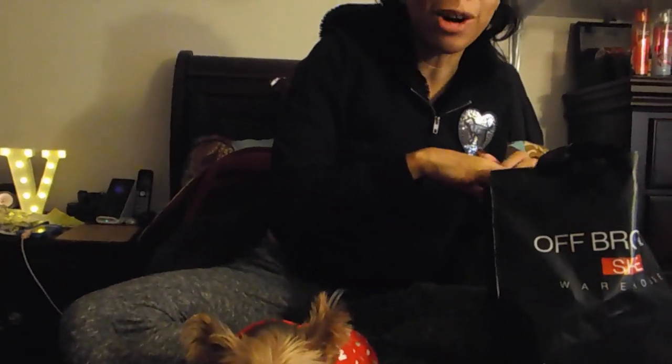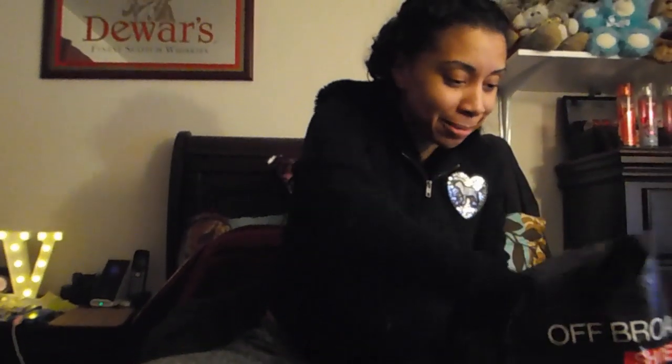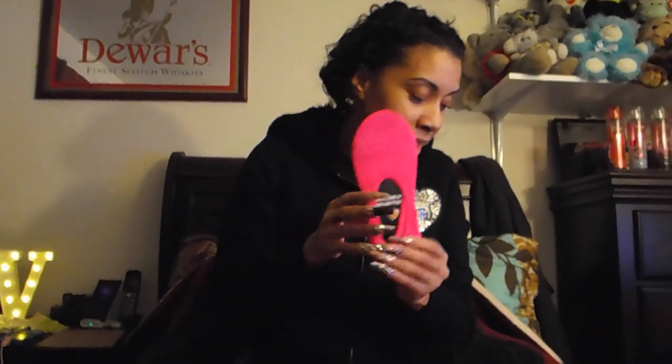Next, this is another fave of mine. Off Broadway Shoes. OffBroadwayShoes.com. This was a sock haul for me because all I wanted was socks. So, I don't know if you guys know about these. These are, I guess, footies? I don't know what you call them. I love the fact that they're neon colors.